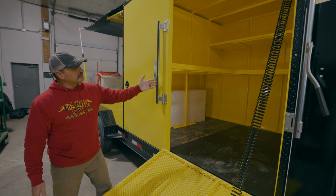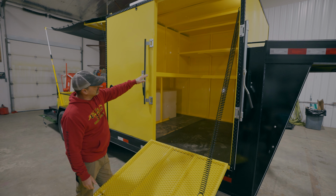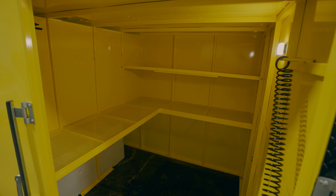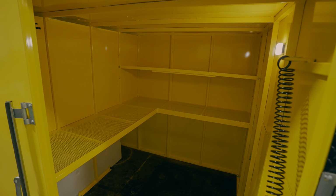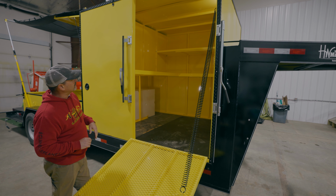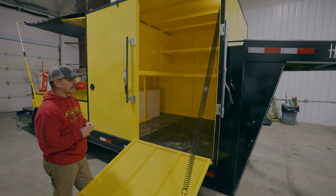This trailer too, being that it's mine, we've adjusted the shelves just a little bit. You can see the top shelf goes all the way to the back. On some of the other trailers, we leave that back part kind of open so we can put our concrete sprayers back there. So this one's just a little bit different. The lighting in here is going to be different than some of the other trailers.